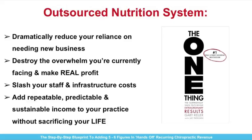It's going to slash your staff and your infrastructure costs. And most importantly, it's going to add repeatable, predictable, and sustainable income to your practice without having to sacrifice your life to your business. Because it's important to have a life to go along with your business. That's why we're doing this, right?